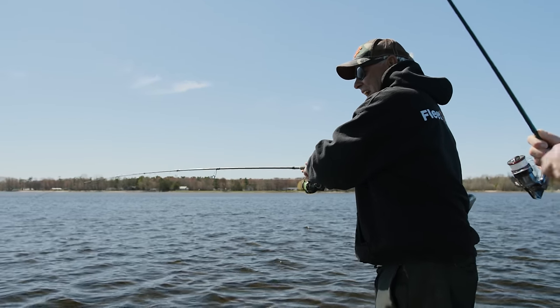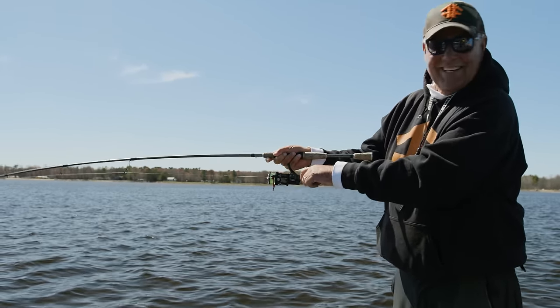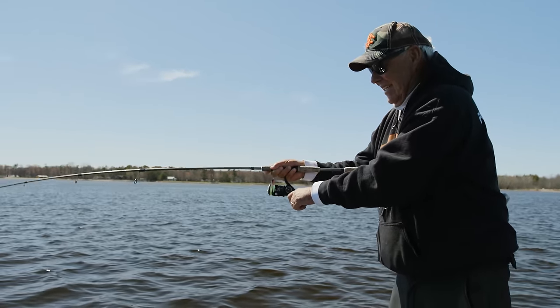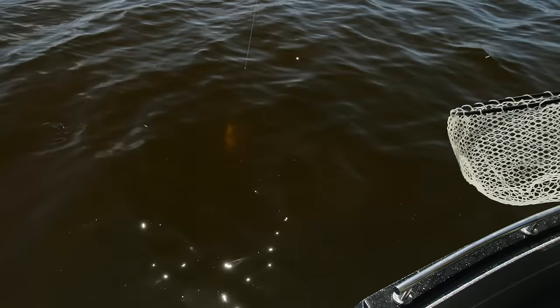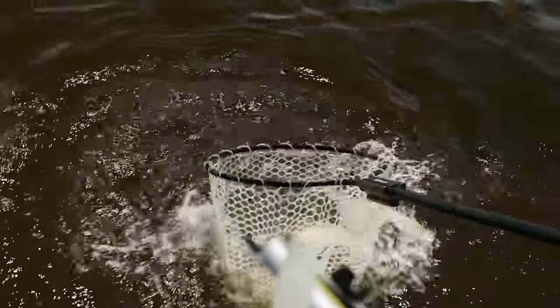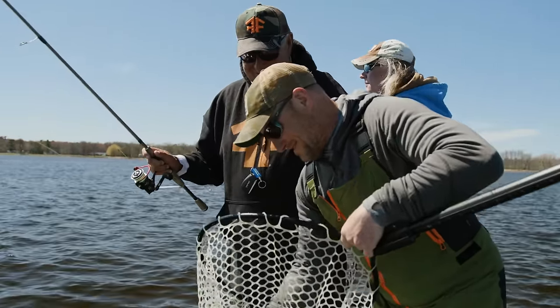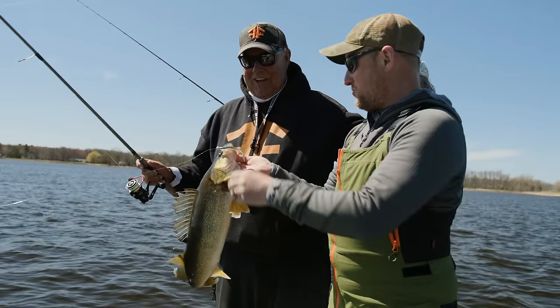Hey, here we go, Jowls, nice fish, front of the boat. Nice, you saw my line jump on that, didn't you, Rob? Okay, let's get that clam ready. Okay, Jolly. That's a big one. There we go, buddy. Hey, what a way to start the day there, buddy. That's a nice fish.